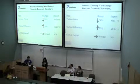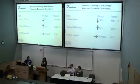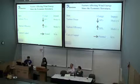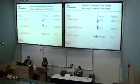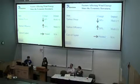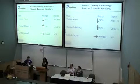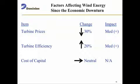So, to show you some of the factors that we believe cause wind turbines or wind farms to be economical. Turbine prices, as I mentioned earlier, came down over the past years by 30%. So that's actually improving the economics and making it better for building. And turbine efficiencies, as I mentioned earlier, have gone up about 20%. That's a medium impact and also kind of an improvement to the project analysis.